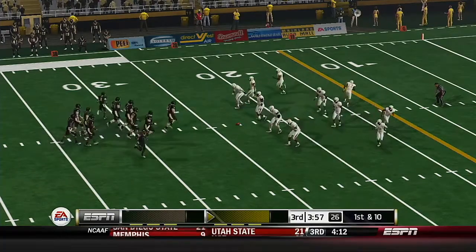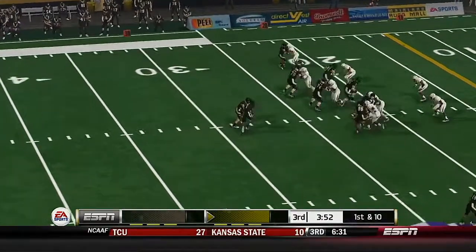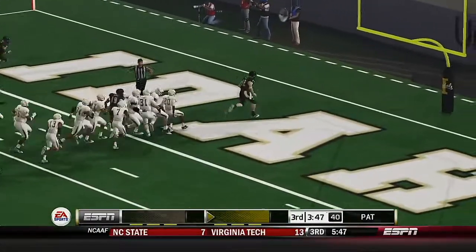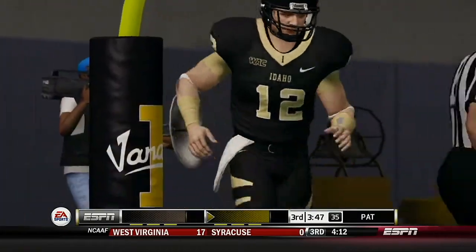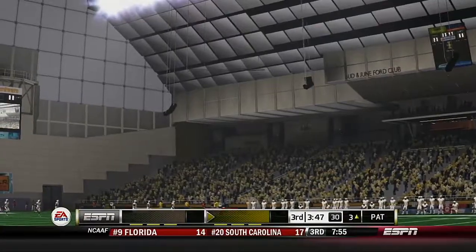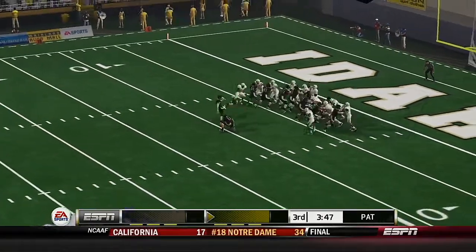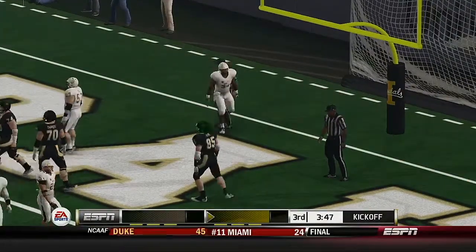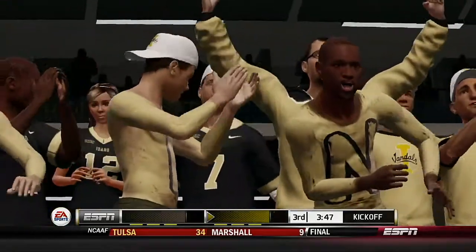First down, 10 to go. Ball on the 23-yard line. He's into the open field. Touchdown, Idaho. And he adds the extra point. It was a six-play, 74-yard drive, and they come away with a touchdown. So our score, 24-0.